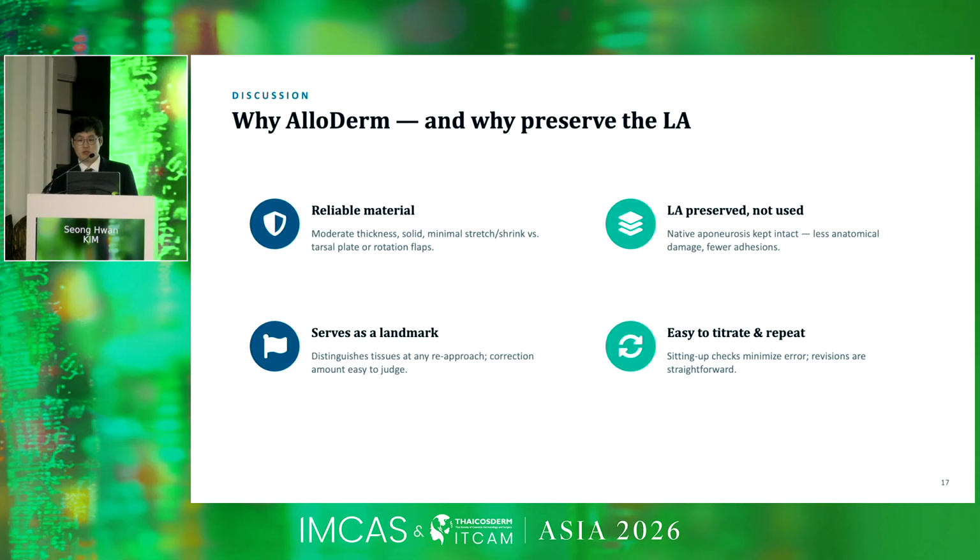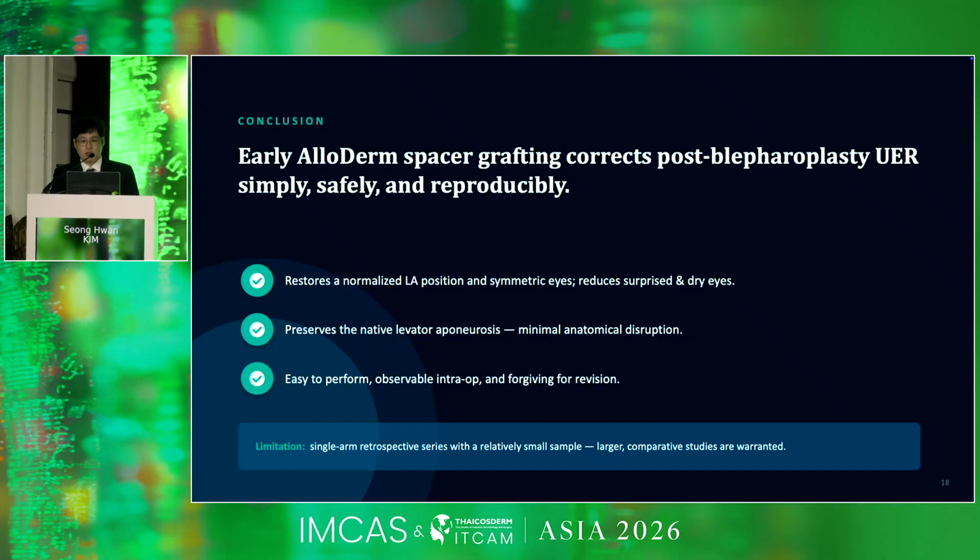we preserve the native levator rather than using it. So less damage and fewer adhesions. And it's easy to titrate and to repeat. In short, early levator grafting corrects post-blepharoplasty retraction simply, safely, and reproducibly, while preserving the levator.